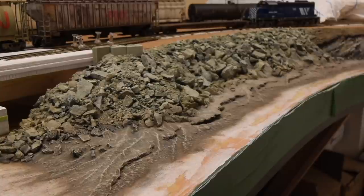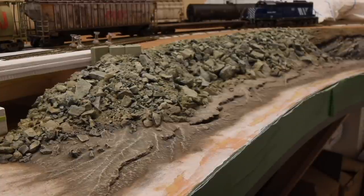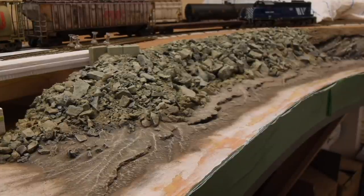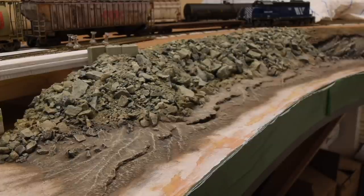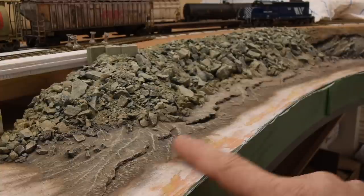Like a mangled tree might be real in the real world, but why would we model that unless it was essential? You know, when we see cinematography and imagery and photos that strike us, it's because it's the best of the real world applied artistically. And so that's my approach to the model railroad shelf layout too. And in this case, that's why I did this.